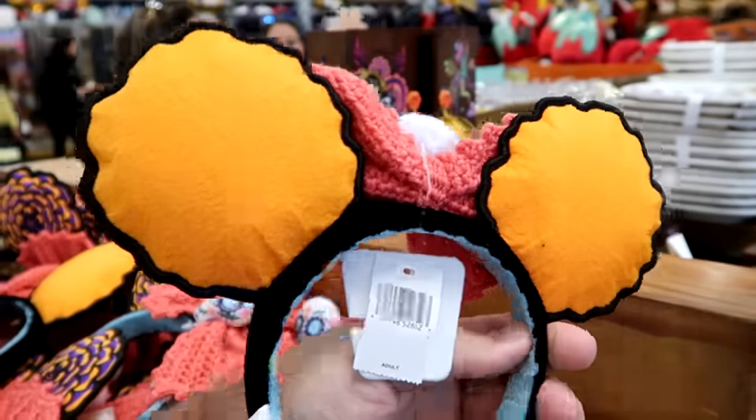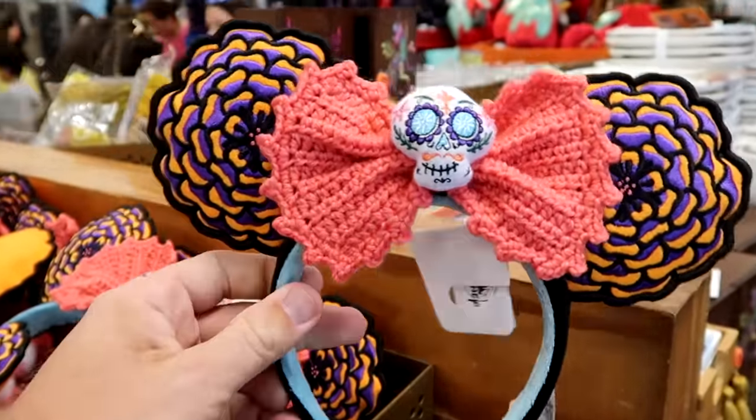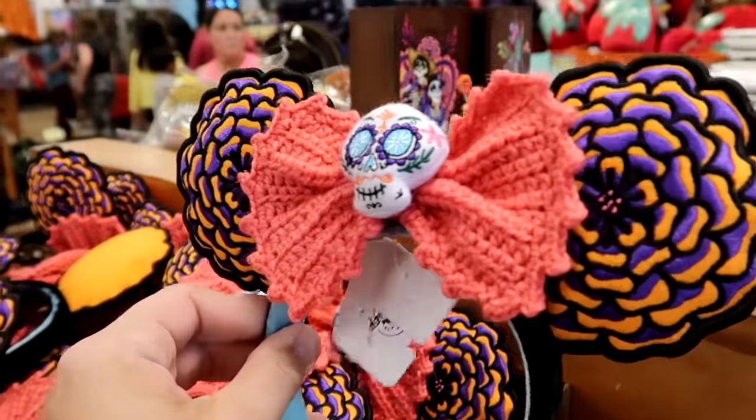Here's a really fun pair of ears. Like, everything is knitted on there. The skull. I love the bow. Like, these remind me of something like my grandmother would knit, and I'm all about that. That is so cool. $12.99 for them.